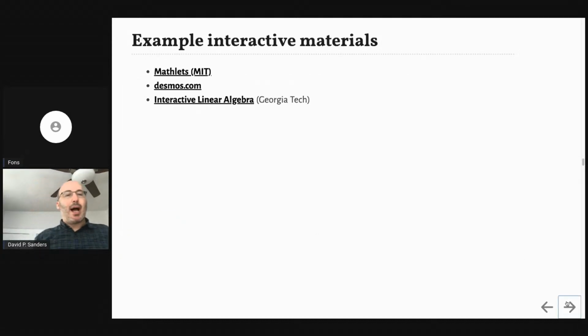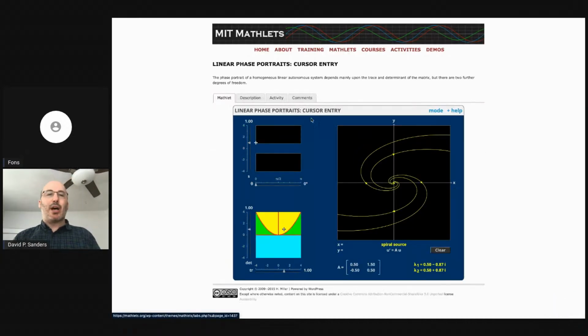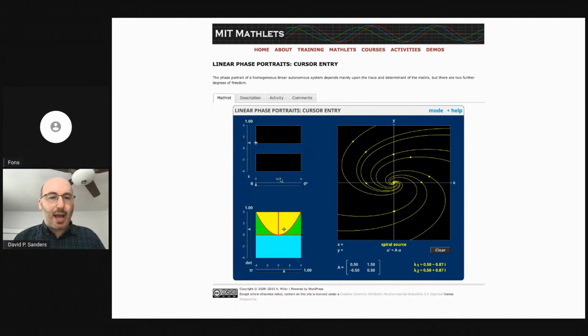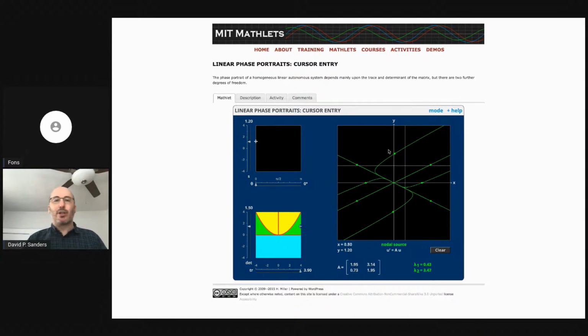Okay, so here's a couple of interactive demos that we might want to be able to use. Here's one called Mathlets, which comes out of MIT. It's a really nice Java applet or something. You can click here and you get new trajectories, and you can move this around, and this phase portrait of a differential equation moves around.